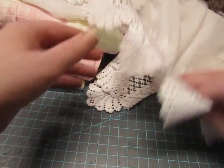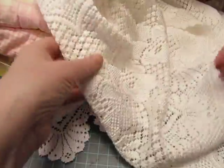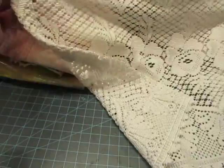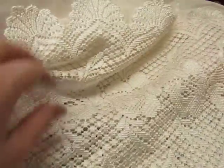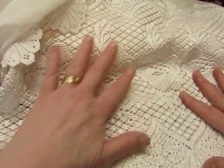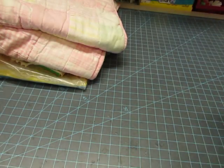This was $1.99, and I think it's a curtain, but look at this lace. It's very, very wide lace, and the other end is even wider. Maybe it's not a curtain. I don't really know what it is, but let me turn it around the right way. There. It's got a sheen to it, so it's got polyester in it. But I just thought this would be really great on the front of a fabric and lace journal, and then collage other more vintage pieces over it. Plus, this sheer fabric is pretty too.